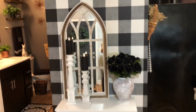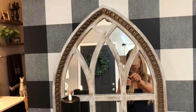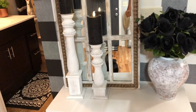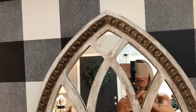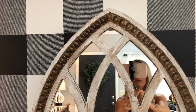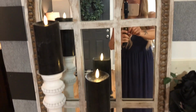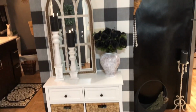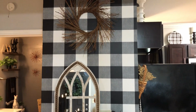Oh, and that gorgeous mirror, which I've had, but since I'm showing this, that gorgeous mirror came from Overstock as well, and it was about $120. It has that beaded effect on it that I love. That's so pretty. And that's how that little wall looks. I'm really happy with that.